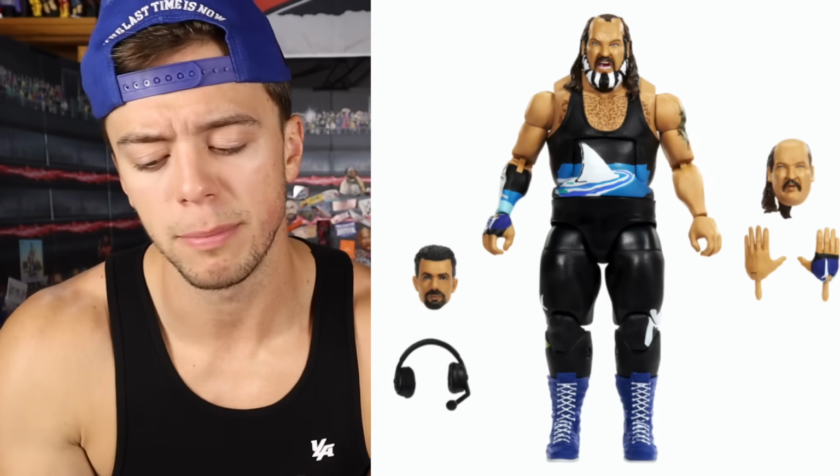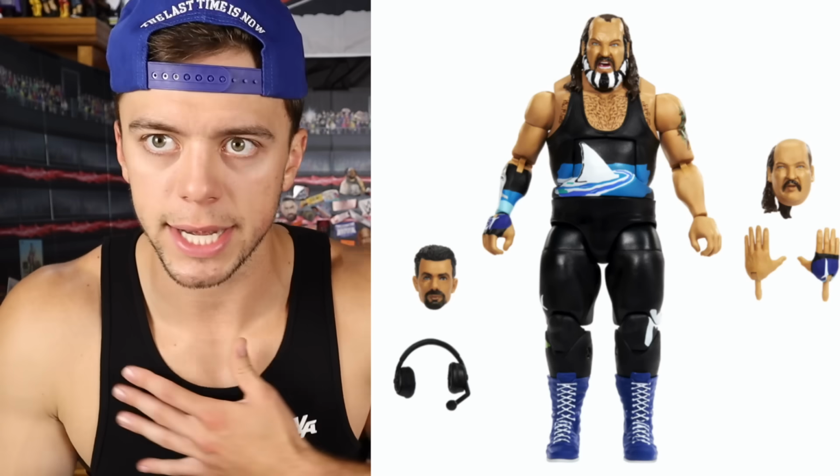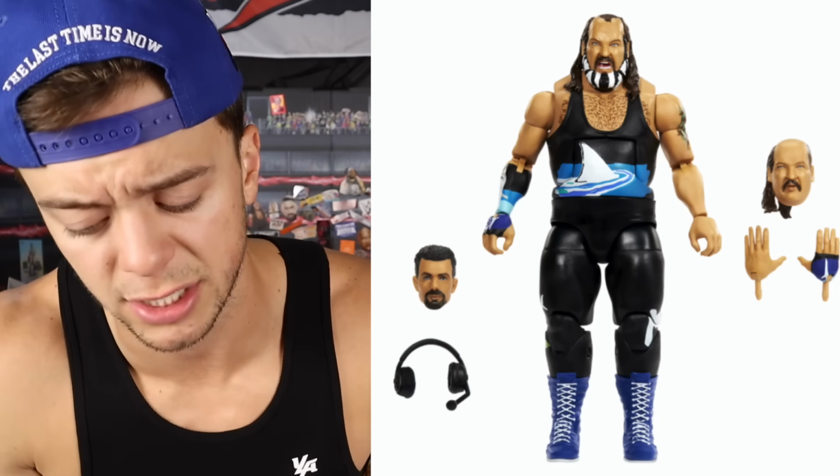Now, me personally, I'm not really excited for the Shark, okay? I mean, we got that one Target exclusive that one time. That was enough for me. I don't really need another attire of the Shark, even though I do like this attire of him. There is a chase, so I'm not sure if this one's the chase or the other one is that I'm gonna show, but this one has the little shark fin on his singlet, and it looks really cool, all right?